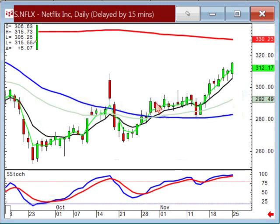So Netflix, you can see the little scoop type pattern that gave us this slingshot effect. And you can add up everything: a bullish Harami right after you pulled back to the 50.